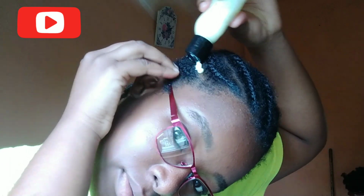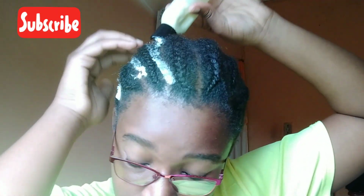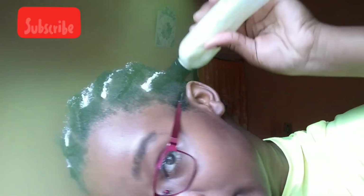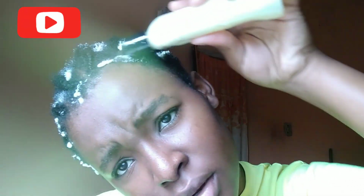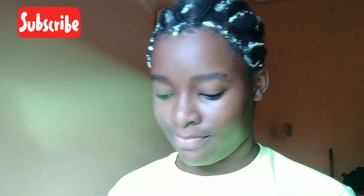I moisturize my hair in protective styles by putting the moisturizer in the parts of my hair and around the perimeter of my hair, my edges, and the back of my head. And then I will be using my hand to ensure that everywhere on my head is moisturized. Moisture is very important for hair growth because dry hair breaks and we do not want breakage.